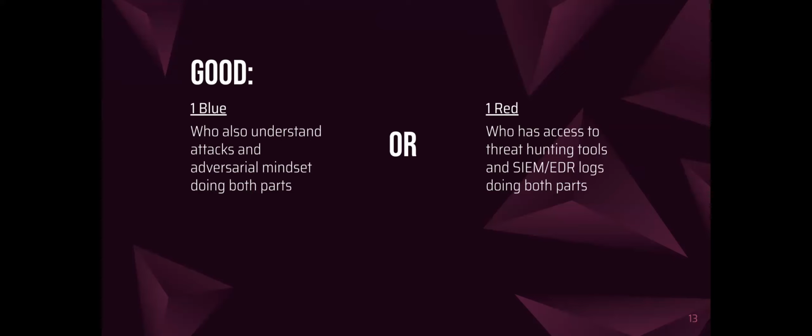Sometimes it's people like me on the right side over here, a red teamer who has access to certain platforms and tools that will help them be both parts themselves, or a blue teamer who one day decides that he or she would like to more proactively test defenses, and they start teaching themselves offensive capabilities. And then, of course, they know where all the places are to go look.